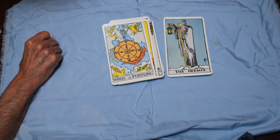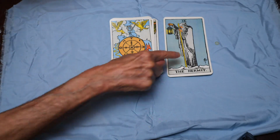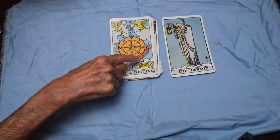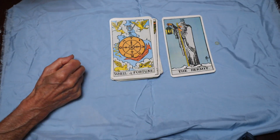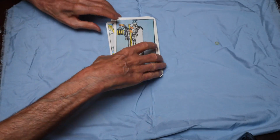you come into the world and you can affect the world. Your project that started here ends up valuable and useful in the world. So that's one way of looking at the Hermit's journey.